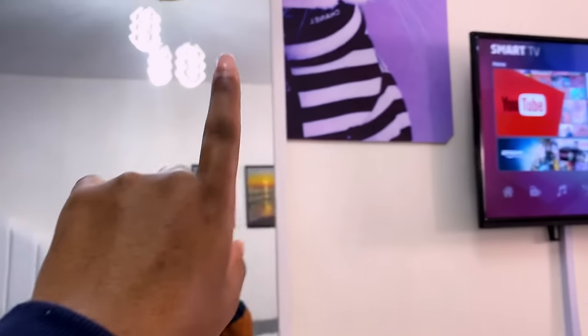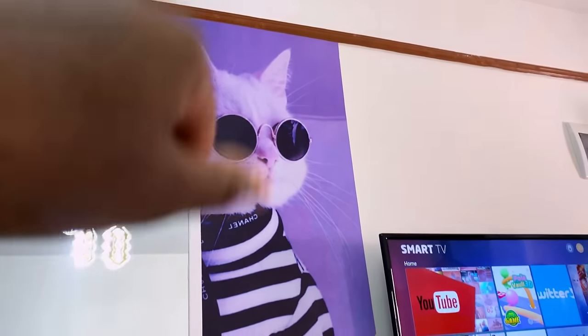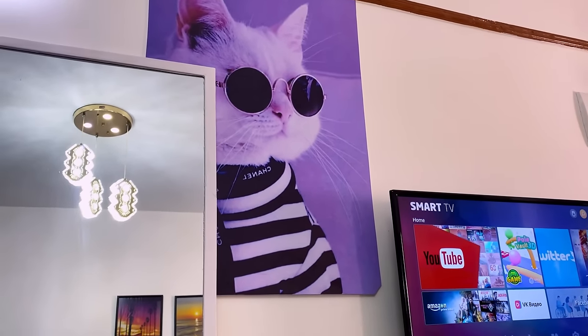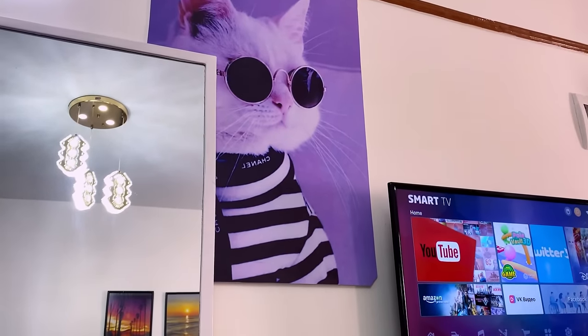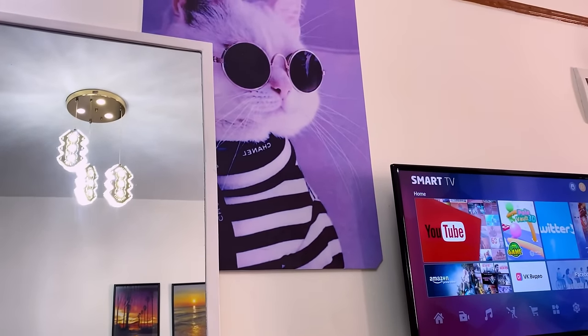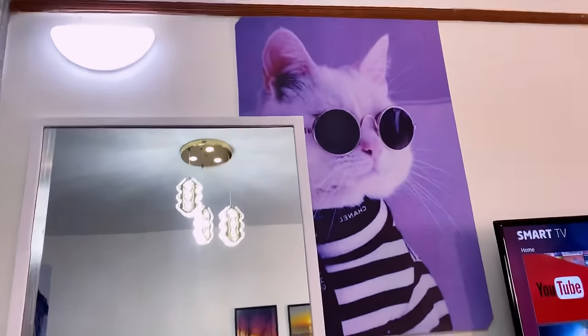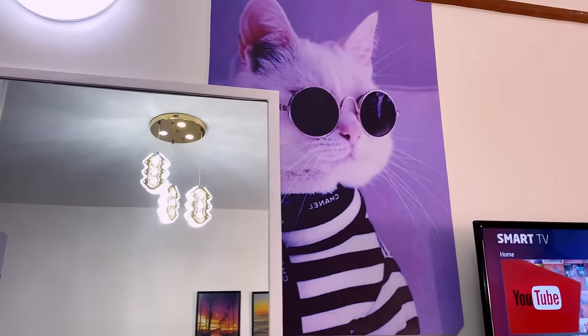Then I have this wall art here. I got it from a certain lady. I'll try to get her number. If I get it, I'll post for you guys so that you can go buy for yourselves. I really love this art. It's very unique, unlike the art on my bed. This one is very unique. I've not seen it in any other house. It's just in this house. I love it so much.